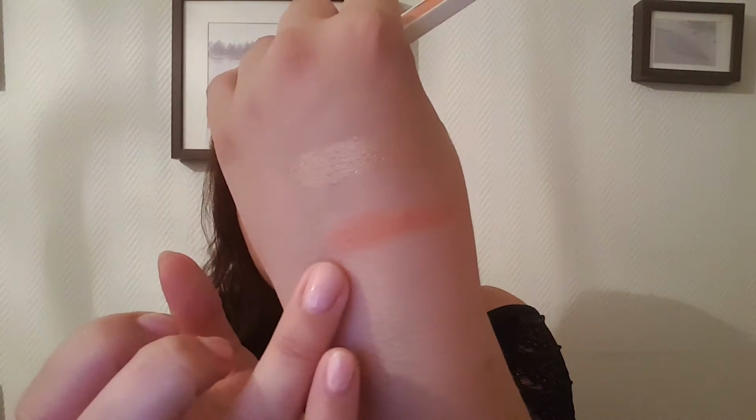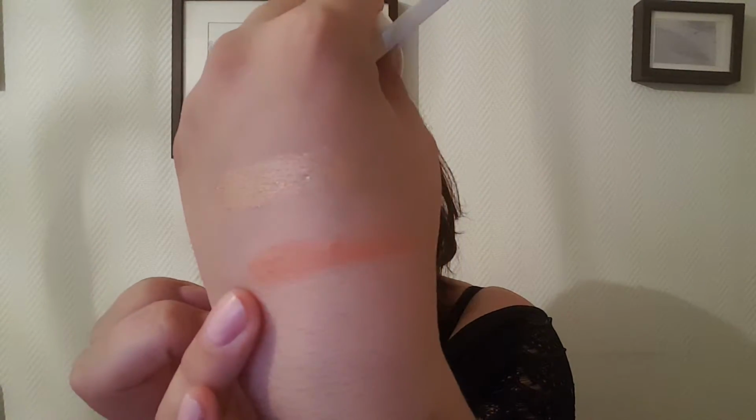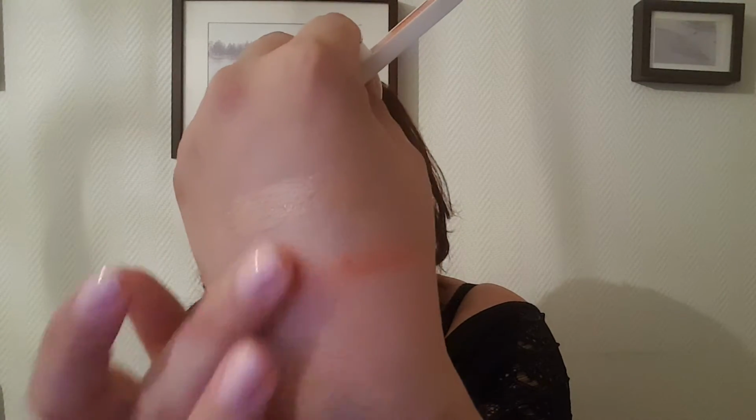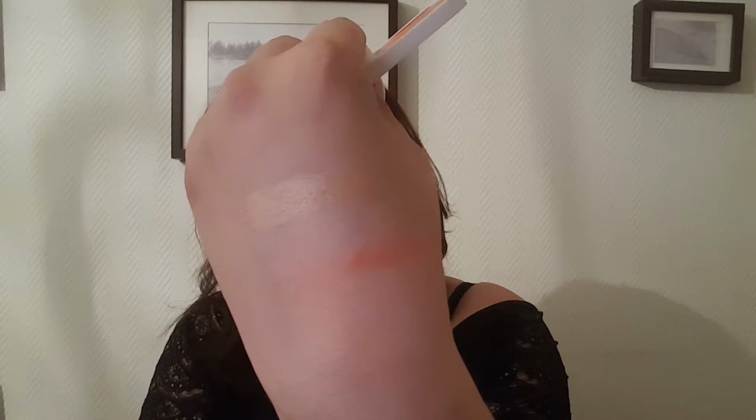I really love the shade, and it is a cream blush, obviously. And because I hate having foundations and stuff like that, it doesn't affect anything else. And it does kind of come off as orange, but it is really, really blendable, and it fits my skin type perfectly. So I really, really like this, and I'm going to continue on working with this one.